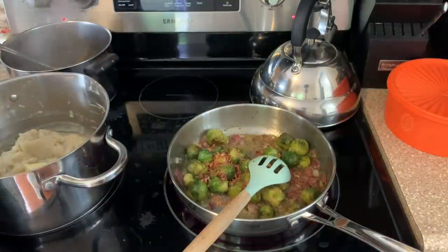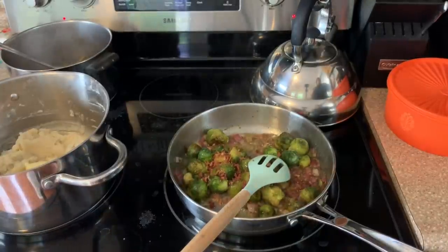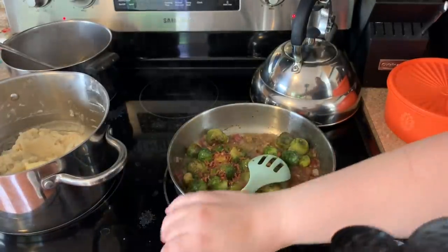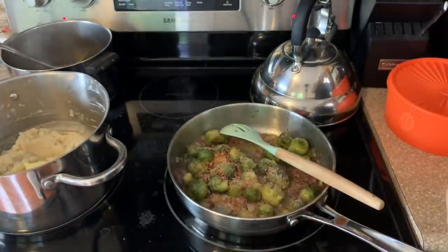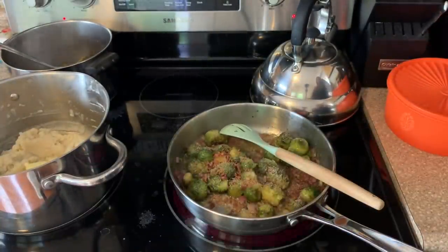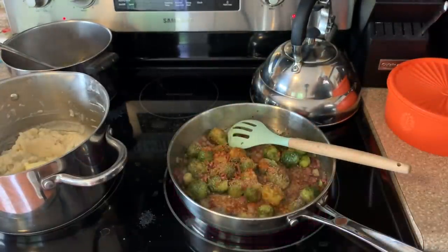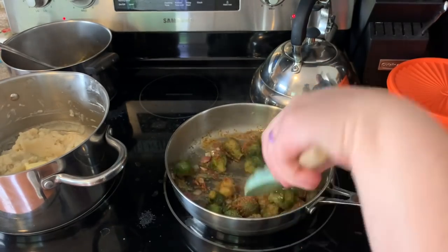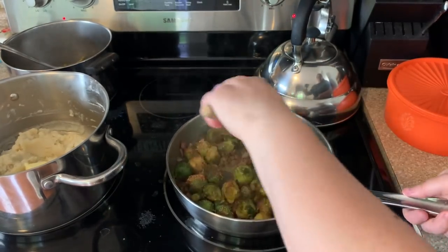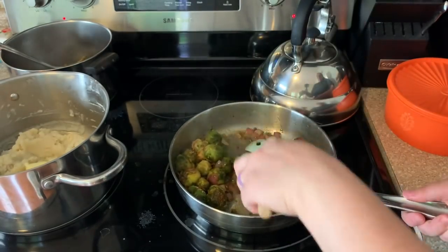I personally don't like Brussels sprouts, so that's why I made me green beans, because Luke doesn't like green beans, but he likes Brussels sprouts, so it kind of worked out. I did add some bacon bits in there. I actually added the bacon bits to the green beans and the Brussels sprouts, and then I also added in some paprika. So I'm just going to keep that on low medium heat and get that all mixed together, and it's just going to flavor, season and marry all the ingredients together.